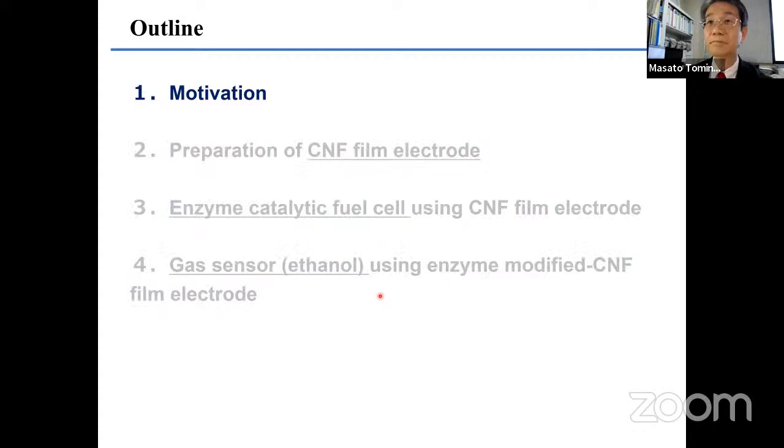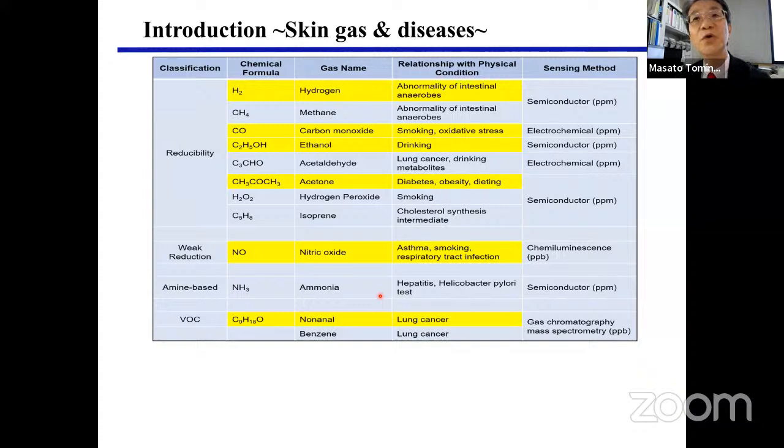As for the motivation, do you know our skin releases many kinds of organic compounds? Some organic compounds strongly relate to disease and your physical condition. For example, when I drink alcohol, my skin releases ethanol. And if a person has diabetes, the person releases much more acetone than in normal condition. And this compound is special for lung cancer.